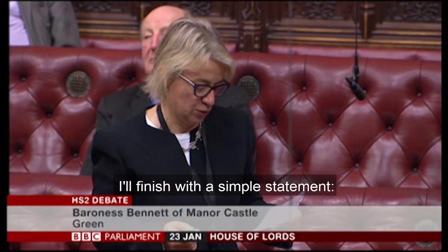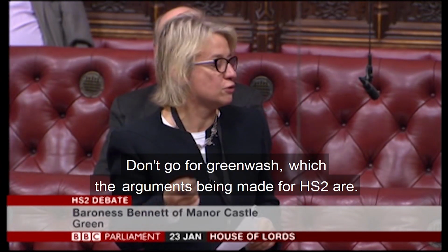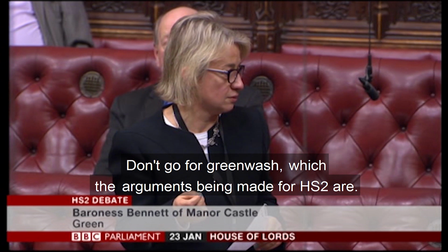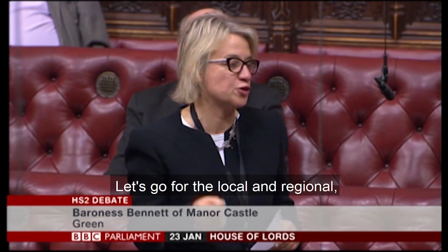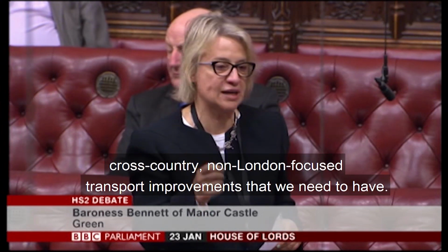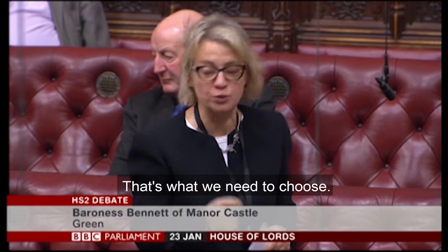I'll finish with a simple statement. Don't go for greenwash, which the arguments being made for HS2 are. Let's go for the local and regional cross-country, non-London focused transport improvements that we need to have. That's what we need to choose.